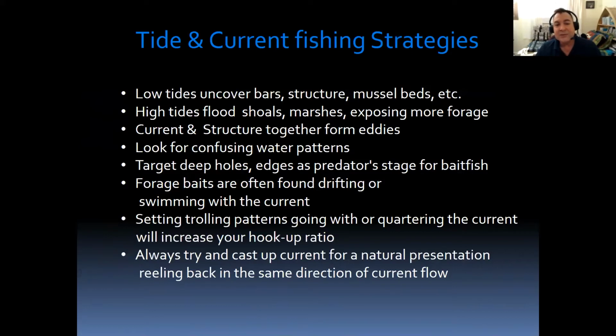The other thing is trying the Navionics with the 1 foot contour changes. You're going to target any deep holes, of course, and the edges. Any of those predators are going to stage right there for baitfish on the flips of the tide, whether it's an incoming or an outgoing.